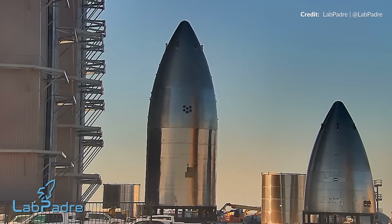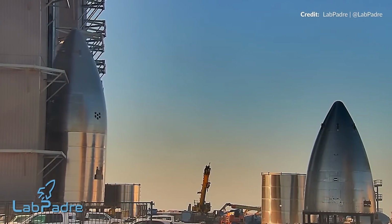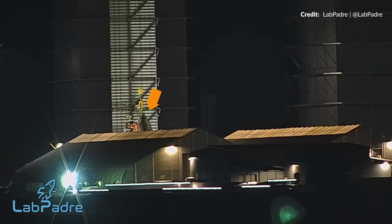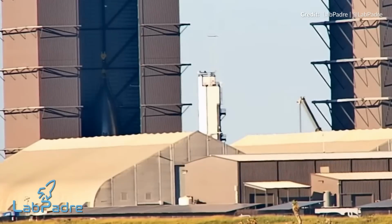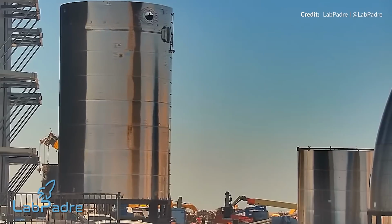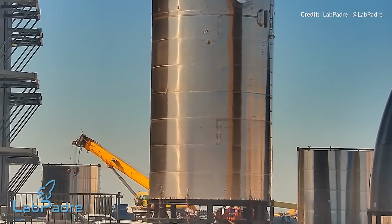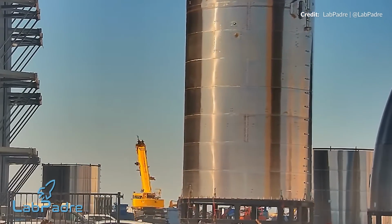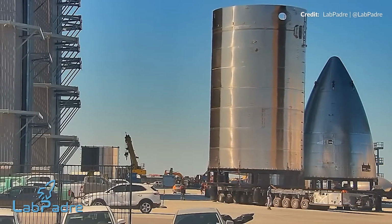Ship 26's nose cone assembly was also moved from the mid-bay back into the high bay, and that was swiftly hooked up to the bridge crane ready to be stacked on top of the forward dome. Not long after, the nose cone was lifted up on top, yet again completing another stacking event. To make room for this stacking, the partial tank section of Ship 26, consisting of the common dome and the middle liquid oxygen section, which was stacked last week, was moved over to the mid-bay.